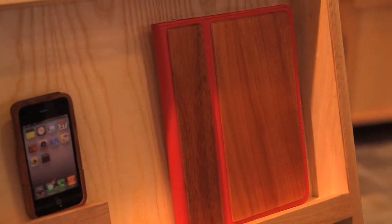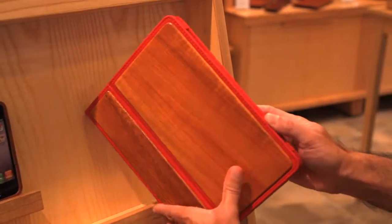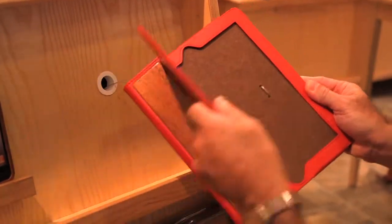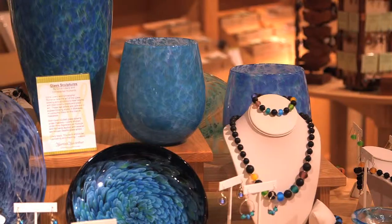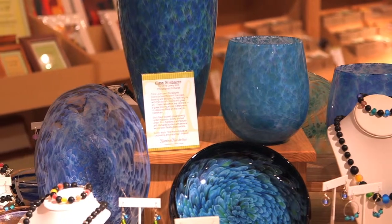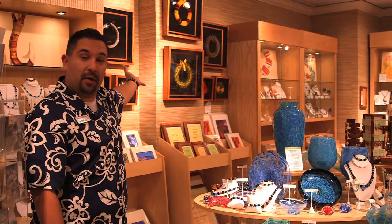We have the iKoa cases, which protect the iPads, and those come in guava color, red, chocolate, and they come in black. Most people are not familiar with Martin & MacArthur in the knowledge that we do other things besides our Koa furniture, such as supporting local artisans like the Richards family that is from Makawao, Maui, that specialize in handcrafted glass sculptures. Another local artist that we support is a gentleman by the name of Boris Wang, who makes the handmade feather leis.